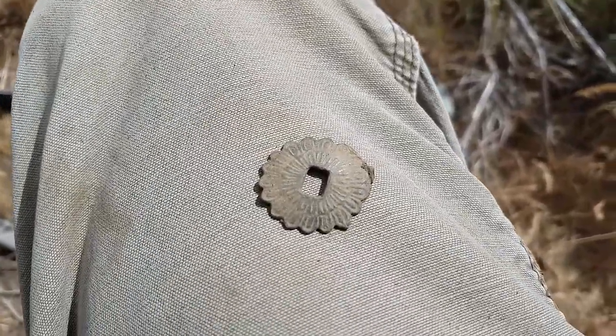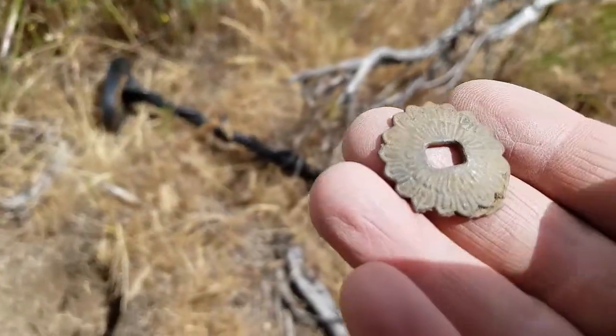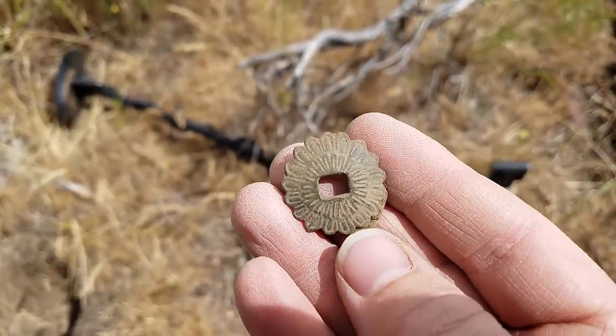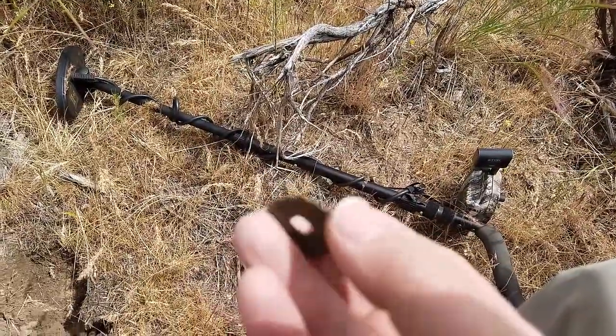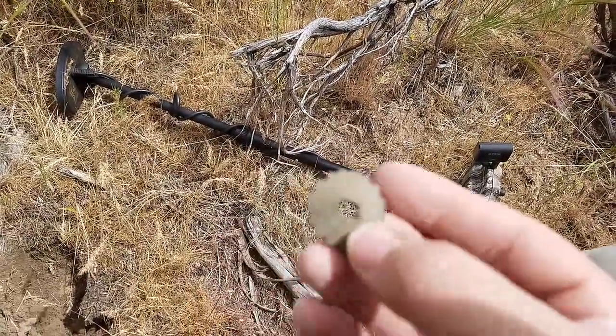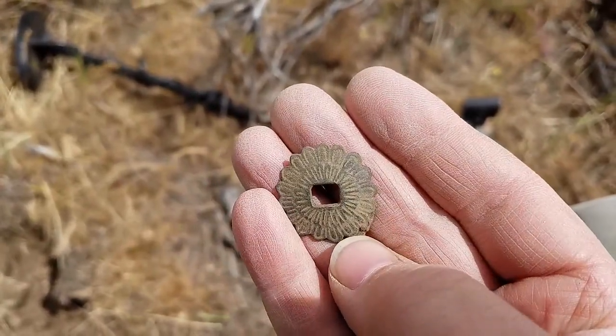Okay, I've kind of been striking out today. Just been hitting tin cans, but just dug up this. It's kind of neat. Just a little, I don't know what that is, some kind of a horse tack or something. It's got a neat design on it though.